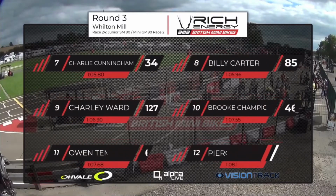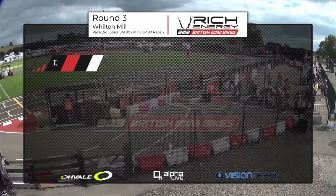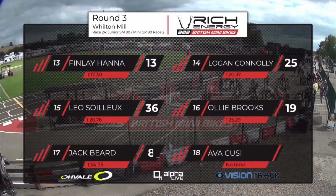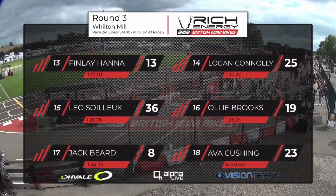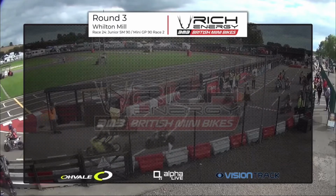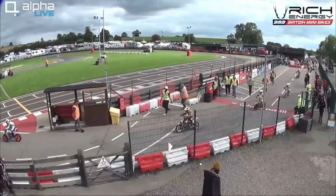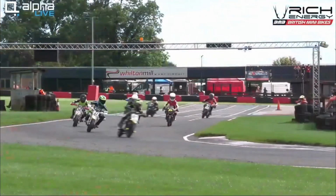And looking further down the field, Charlie Cunningham was in 7th from Billy Carter, Charlie Ward 9th, Brooke Champion running at the top 10, Owen Tempest and Pierce Reeves taking us down to 12th position, Finley Hanna in 13th from Logan Connolly, Leo Soliu in 15th position, Ollie Brooks, Jack Beard, Ava Cushing, no time in qualifying, so rounding out the field in 18th. I think we did lose a couple of riders earlier on today, but the rest of the field making their way out for Moto number 2.